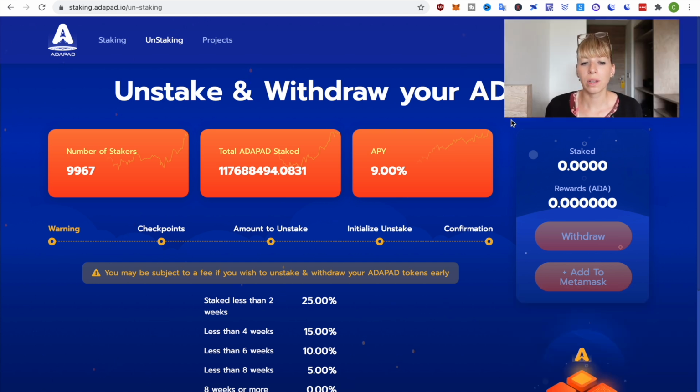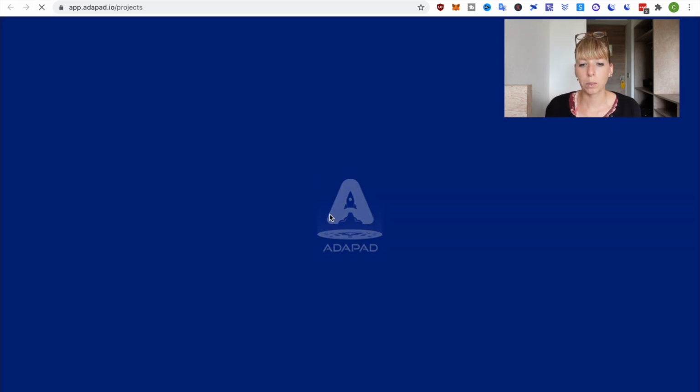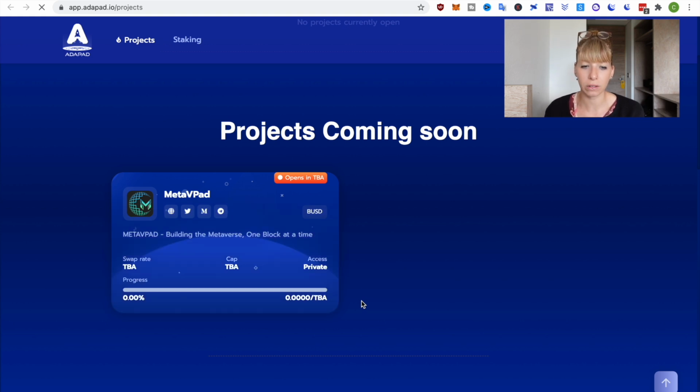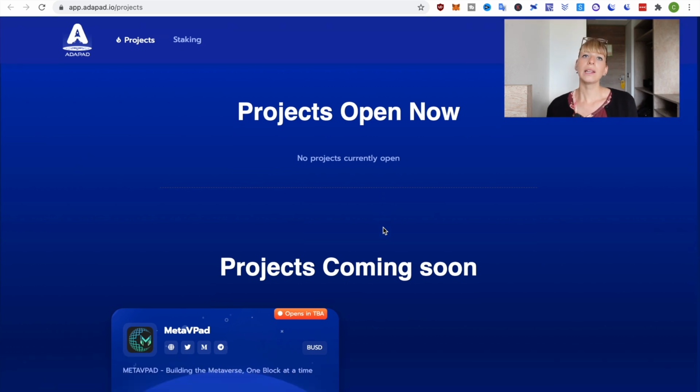So once you're ready with all of that, you can click on projects just to have a preview. But again, the project, the MetaVPad, won't show up with all the information until December 10th, until it will actually open. But you can see here it says on projects coming soon, and other than that, it looks exactly the same as on Tronpad. So really nothing too different here. So the only thing you really need to note are those fees. So just keep that in mind. It's either a 7-day unstaking period or some pretty high fees. Decide for yourself whatever you prefer.